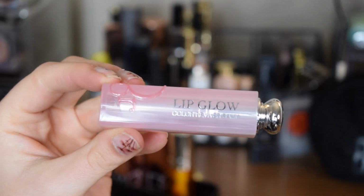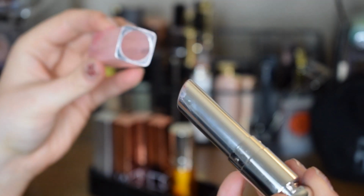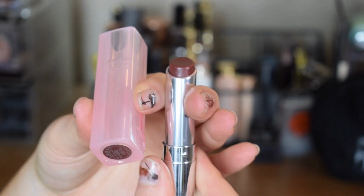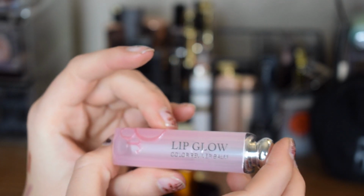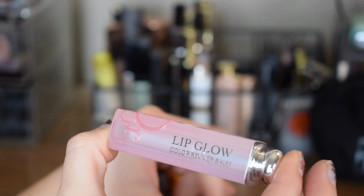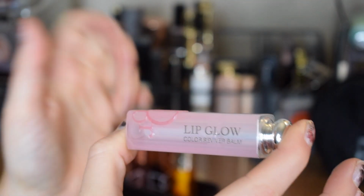This next product is the Dior Lip Glow, and I have this in the shade Mahogany. I've been trying to use this more because these are so expensive and I don't want it to sit around. I've noticed that I love this with my cool toned Sephora lip liner, and it creates a really beautiful look with the two of them together. I've been using this a lot more, and I'm super happy about that.